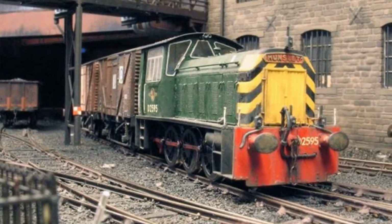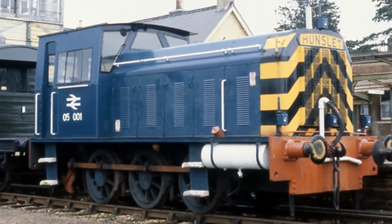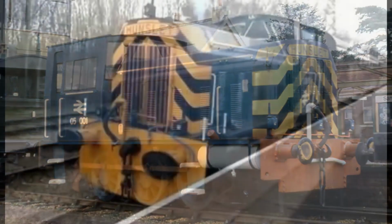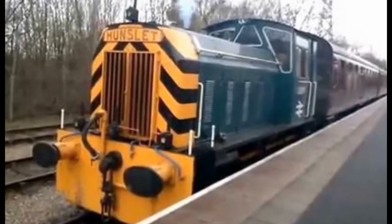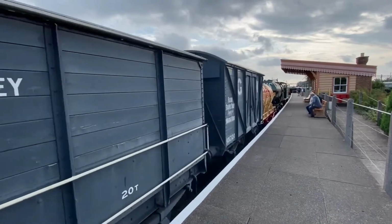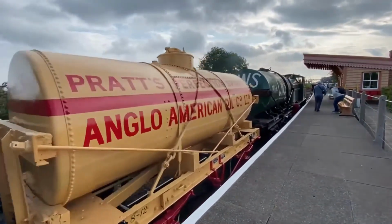Not exactly record-breaking speed, but that wasn't the point. These locos used a 4-speed mechanical gearbox. Yes, you actually had to shift gears manually. Combine that with a friction clutch and jackshaft drive, and operating one was more like driving a lorry than a train. Let's just say, it wasn't the smoothest ride on rails.